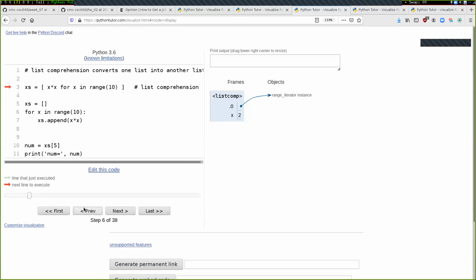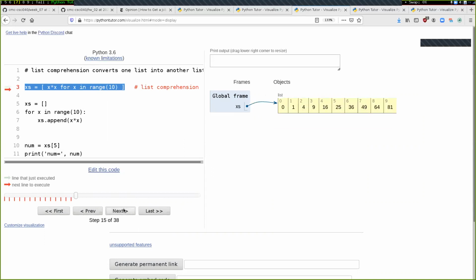Okay, so inside of Python Tutor, it's iterating through what's going on inside of this list comprehension. So our XS is equal to this over here. Up at the top are all of our indexes, each one of the values from range of 10, from 0 up to 9. And down here are the actual values of this computation of X times X. So when X equals 5, X times X equals 25. When X equals 9, X times X equals 81.